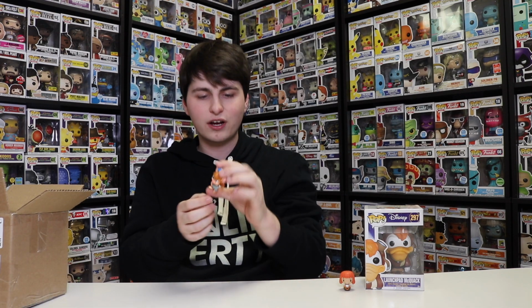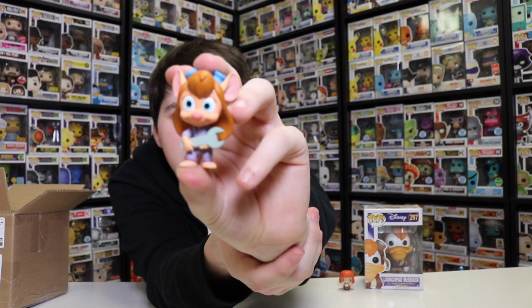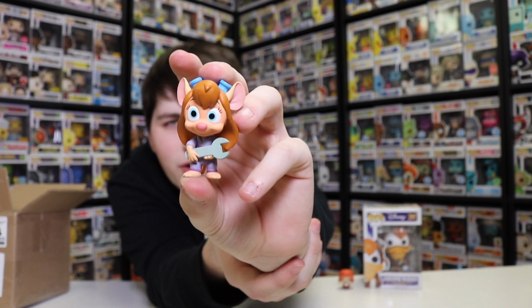But then we also have a couple other minis as well. This one's pretty neat. I don't remember what set this is from, though. Is it a Mystery Mini? It's Funko, isn't it? Yeah, it's Funko. It's back from 2017. That's cool. I think it's from the Saturday morning cartoon set.